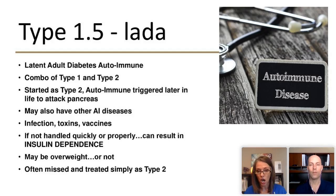This person might be on a lot of different medications, but very often they're diagnosed medically as type 2 and they're managed that way throughout life. And they have no idea very often that they have this autoimmune thing happening underneath the hood. And so that can eventually lead to complete destruction of the pancreas and an absolute necessity for a lifelong dependence on insulin medication. Yeah, we're seeing most of the patients that come in that are 1.5, they don't know it.